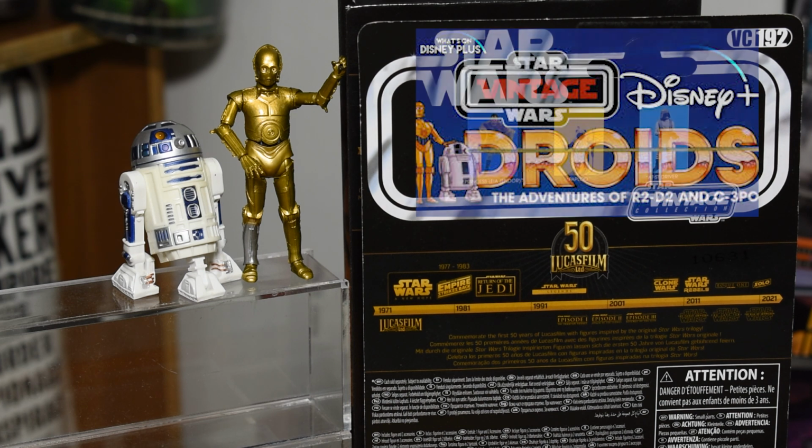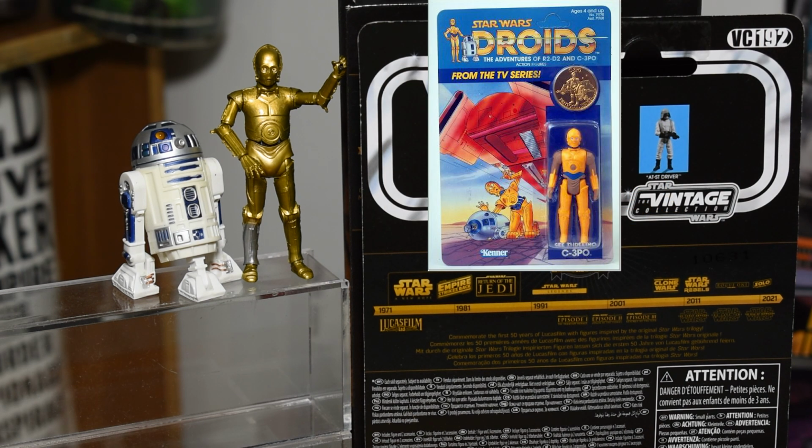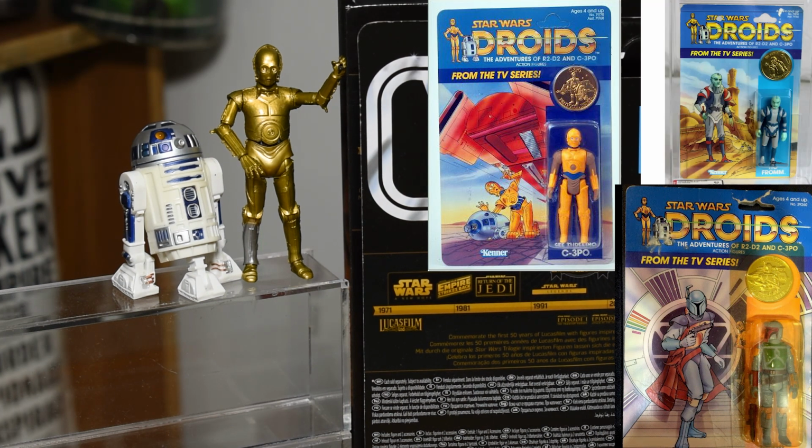If you have it, I would recommend it. It's a really fun spin-off of animated stories. And those stories actually got some pretty exclusive figures back in the day that are very, very hard to find. And them being added to the timeline makes us think that we're going to potentially be seeing some exclusive Droids card-backed figures celebrating this pair.